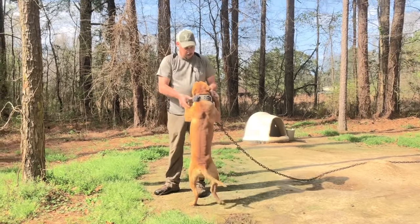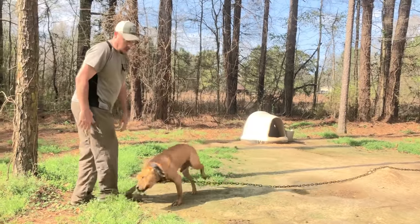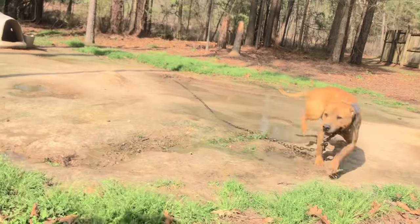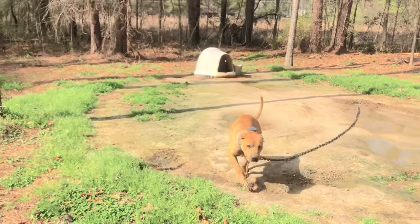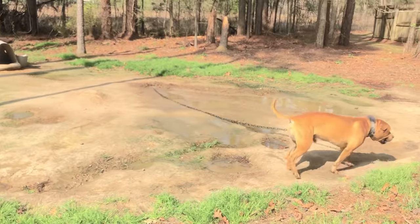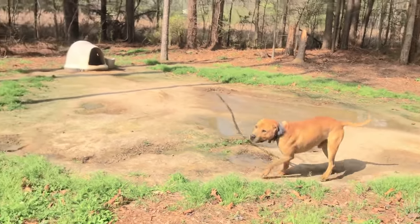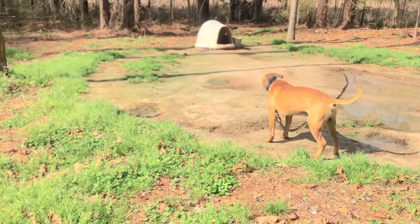He's good with me. Real good with me. Like all my dogs. All my dogs are real good with me. And yet, his fight drive and prey drive are outstanding. He's about 5.5 years old, and he's 56 pounds, 58 pounds on the chain. His condition weight's about 49, 50, 51 pounds, right around 50 pounds.